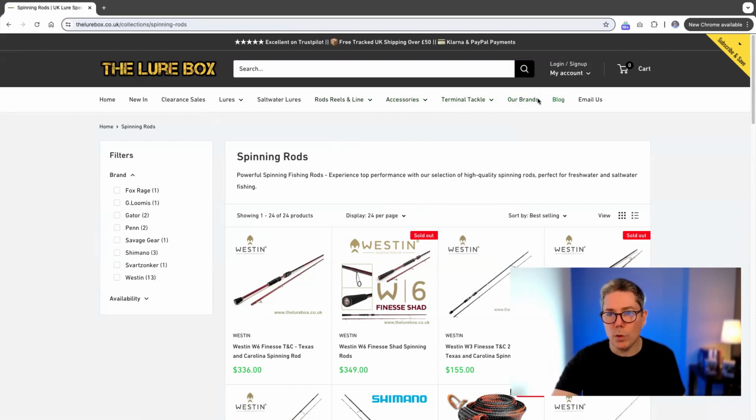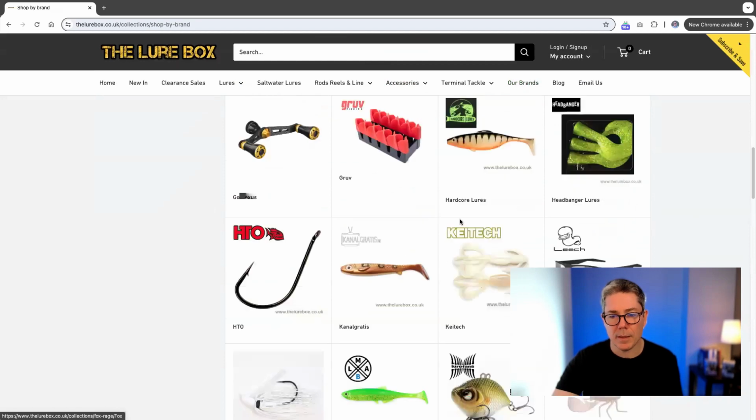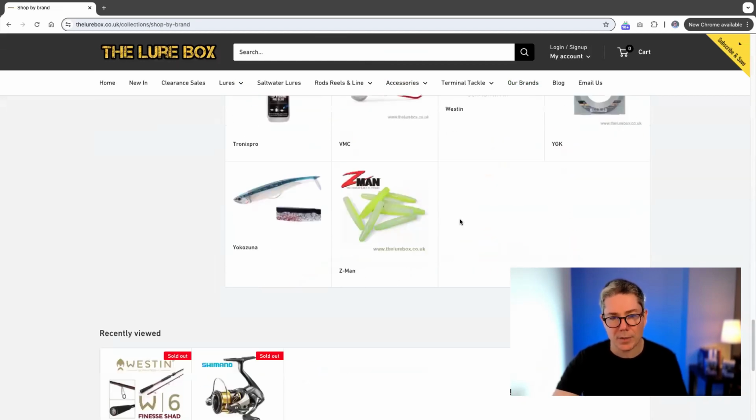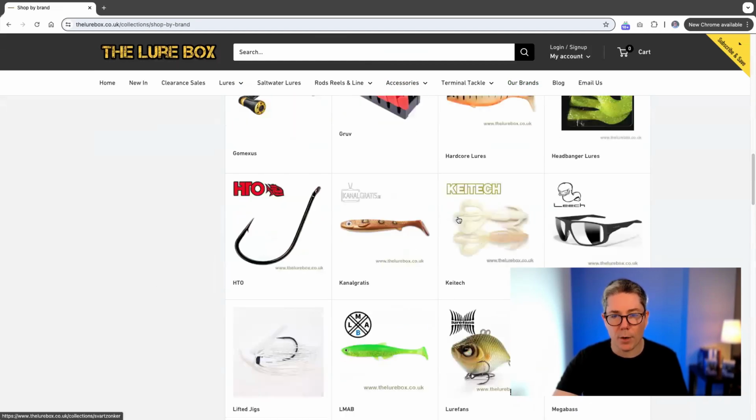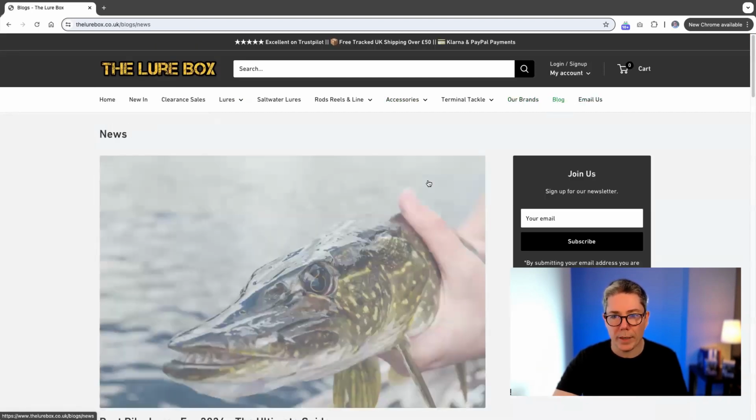Now, interesting that when you filter by brand, you're shown a bunch of brands, but when you go to the brand navigation, it only puts them in the page itself. Maybe, okay, clearly this is because there are too many. I'm going to assume that is the reason why the brands are not put here. Let me go over to this blog real quick.